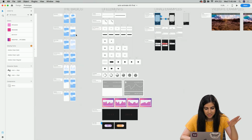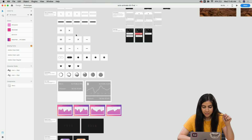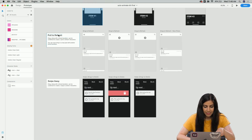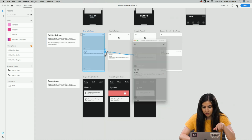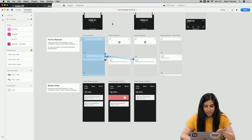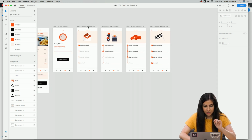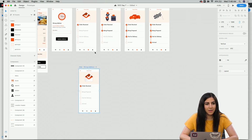If you haven't used this, this is an amazing way to learn how to do Auto Animate in XD. This is how I learned how to do a bunch of stuff, because Howard is amazing. And this is something that I wanted to try: doing a drag to refresh. If you look at his example, you drag this down and then it loads. So I wanted to do something similar to this. I looked at how he prototyped it, and hopefully we can make it work on this app.